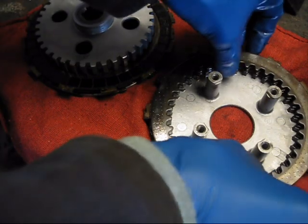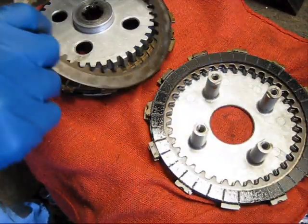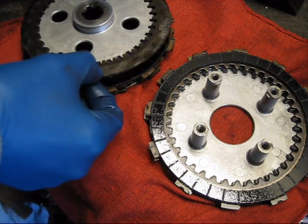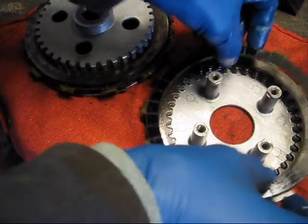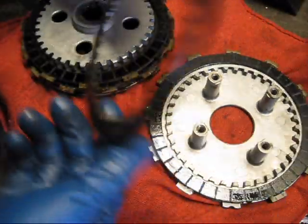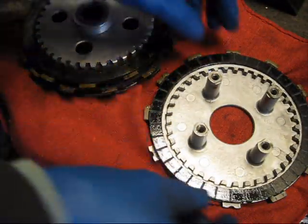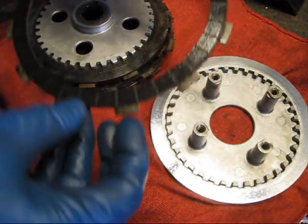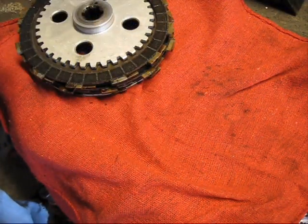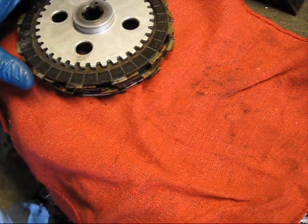I'm just going to go through here and make sure these are all in good shape. I never suspected there was anything wrong with this, but I have it apart, so I want to make sure that it's in good shape. Don't want to get it put back together and then find that there's other problems. And that's it. Looks like this is all in good shape, so we won't have to replace anything on here.